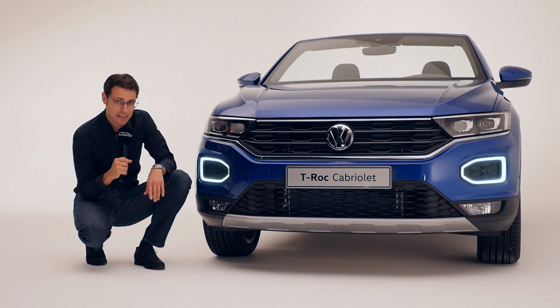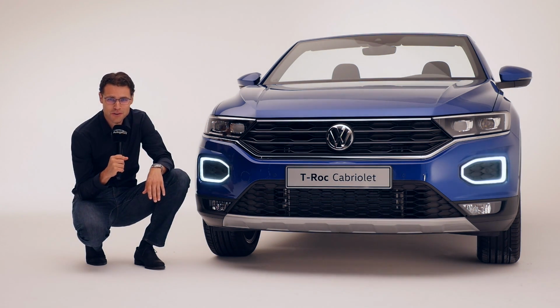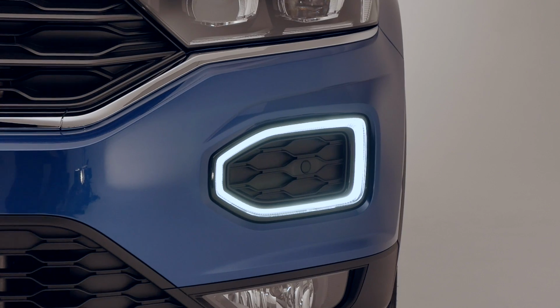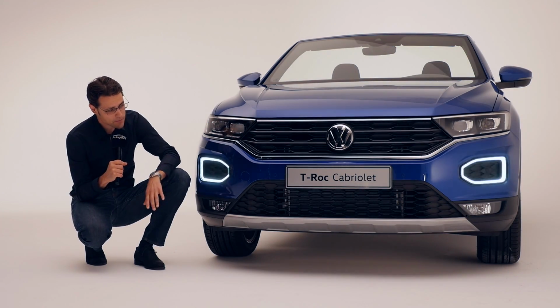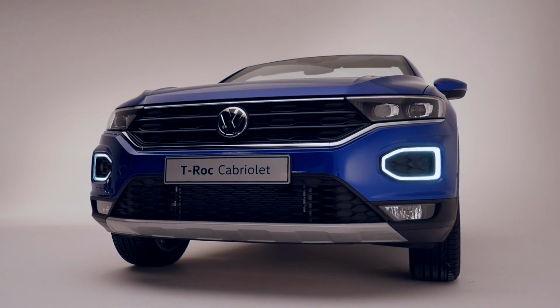The color with this vehicle here is called Ravenna Blue. It's a very beautiful one. Yes, also one we would call Thomas Blue here on Autogefühl according to my favorite color scheme. You can see here the daytime running light is in the lower end. This is just the same as with the T-Roc normal SUV with a closed top. Also the whole front, the strong T-Roc scheme right here with the big upright front grille.